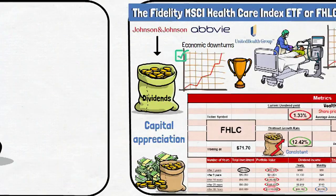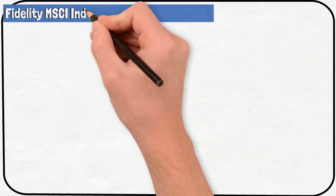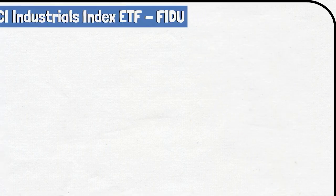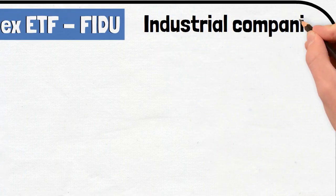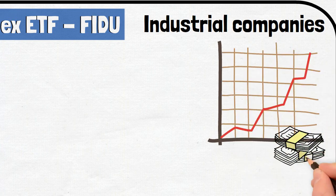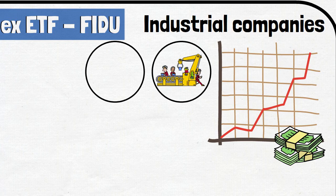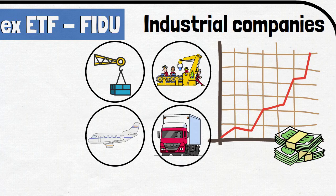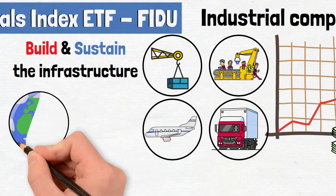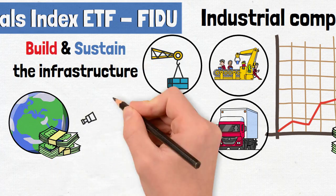Next up, I have the Fidelity MSCI Industrials Index ETF, also known as FIDU. This index fund gives you exposure to a broad range of industrial companies. The industrial sector includes businesses that are vital to economic growth, such as those involved in manufacturing, construction, transportation, and aerospace. These industries help build and sustain the infrastructure that powers modern economies, making them essential for long-term growth.